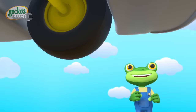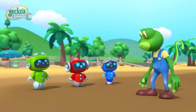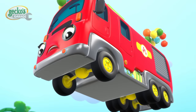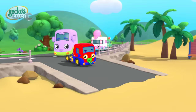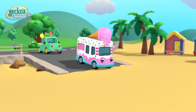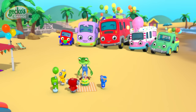It's working! It's working! Uh-oh! It's working too well! She's flying off! That's it! Go, go, Mechanicals! Nice work, Mechanicals! And here come the rest of the party guests. Glad you could make it, everyone. Well done for sharing, Green. And happy birthday to you. Hooray!